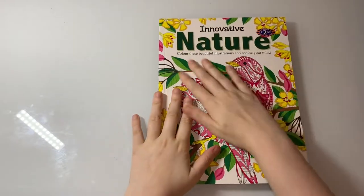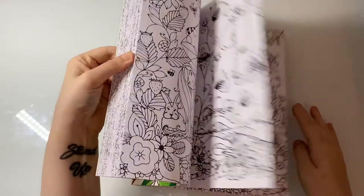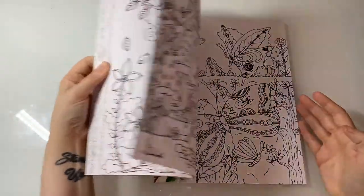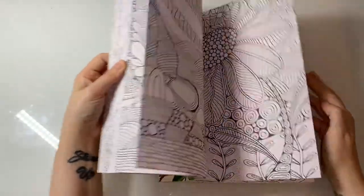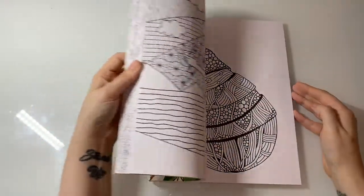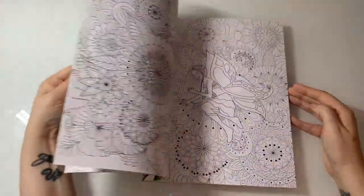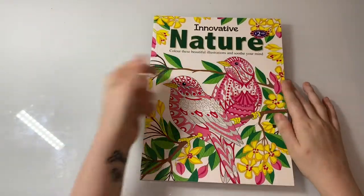This one I just call Nature. Again, I got this in B&M. I have not coloured in it yet. It has loads of flowers and nature stuff. Oh my god, he's cute. And the line art goes from thin to thicker line art, and it goes from really detailed pictures to really simplistic pictures, which I love. That was, as I called, Nature.